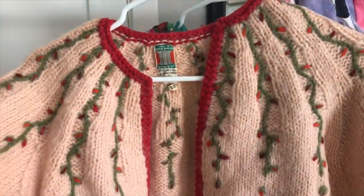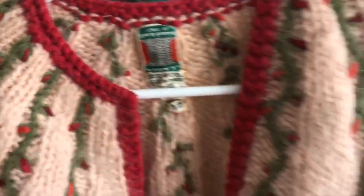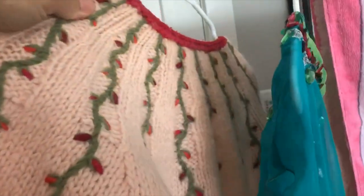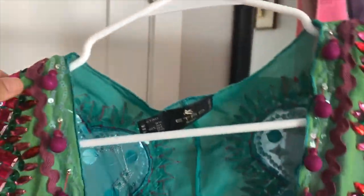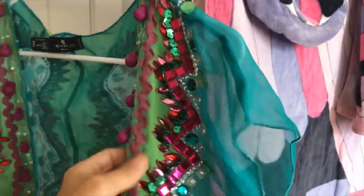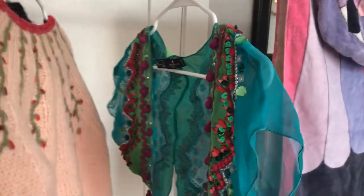This is from another sale that day. This is from Italy, Hannah in Italy. Wool mohair sweater. It's just cute. Pink with little, are those cherries? I don't even know. Little embroidery. And Etro. This is a good brand made in Italy. Just a nice sequins and beaded and very festive little bolero silk.